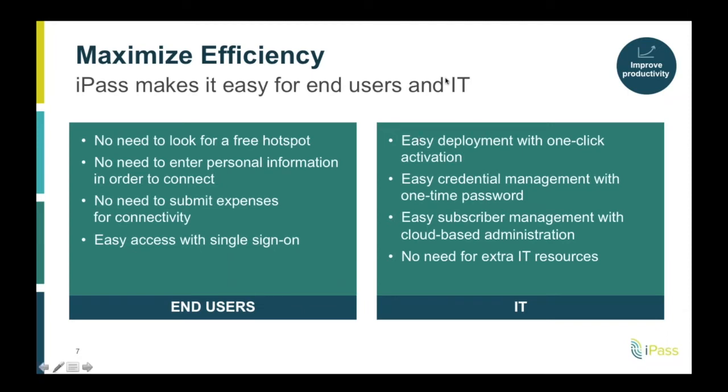iPass also makes it really easy for the end users, for all of the things we're talking about being unlimited. They don't need to worry about their expenses or their connectivity. They just gain access to that footprint. They don't need to look for a free hotspot because our analytics engine and our platform is growing rapidly, so we're trying to be everywhere our users are going. And they don't need to worry about exposing personal information in order to connect to a Wi-Fi network.